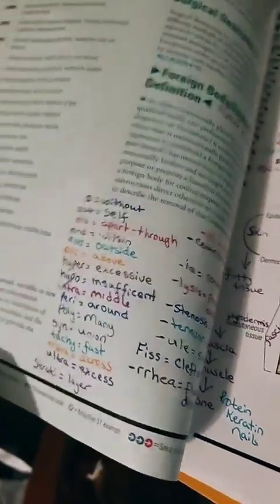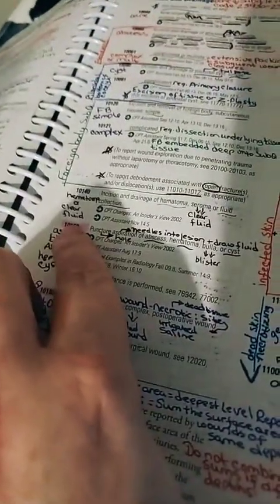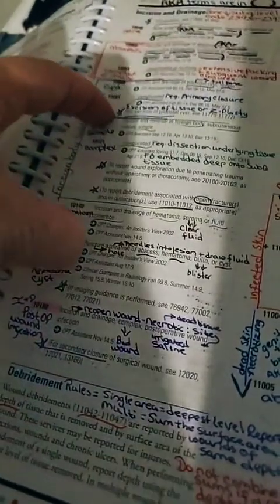But I do have room. We have our prefixes and suffixes for the integumentary system before the system. But then we could make an AKA list for it too. But it's really better to have it with the code, because if you don't have it here, how are you going to know that this is a blister for that CPT code if your code difference is from here to here?